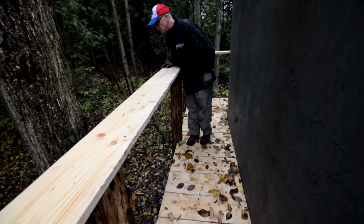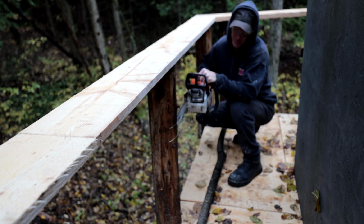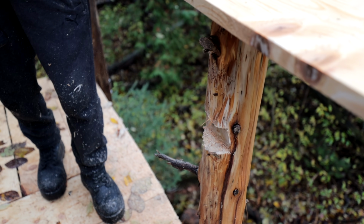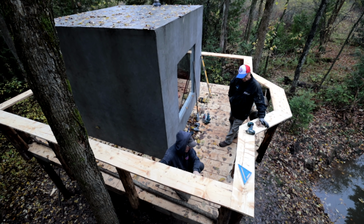Our plan here is to take this piece of ash, fine piece of ash, and we're going to install it about 2 feet off the ground. This is going to prevent the little people from falling through the edge. We notch a little bit of material out of this post in order for this not to stick out too far and bang your knee off of it.